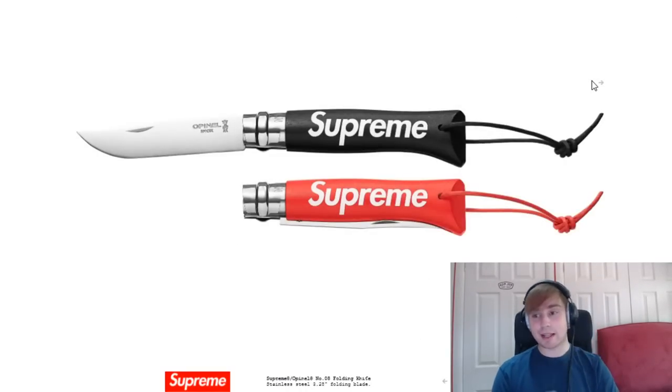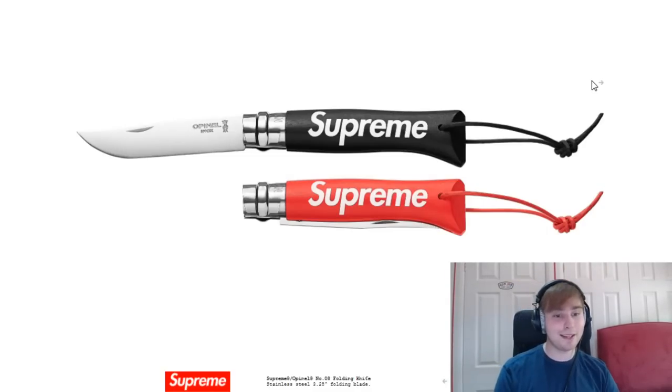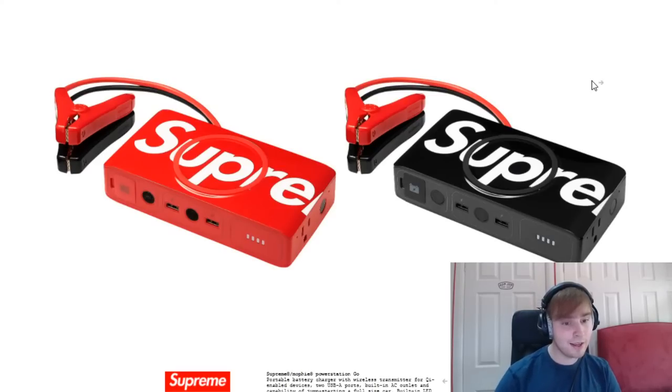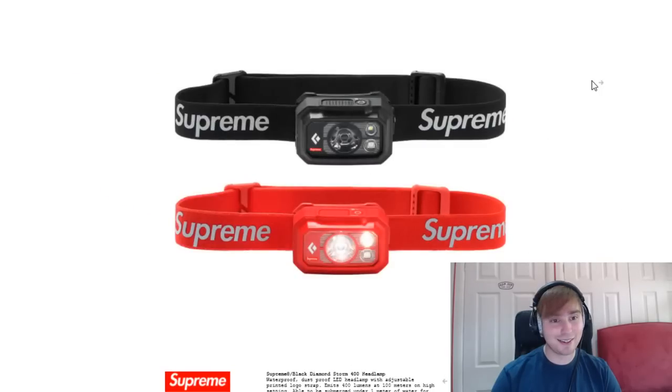Next. That is not going to be allowed in the EU, so that can be said goodbye to. So yeah, got a Mophie Power Station Go. Okay, with jump cables or jump starter cables. Okay, all right, yeah, go for it, I suppose. Headlamp, yeah, why not? It's cool.